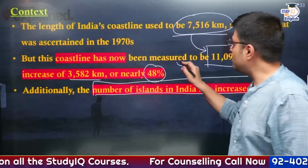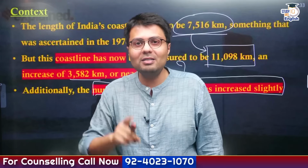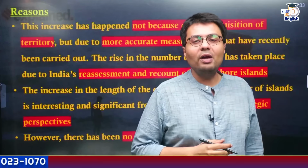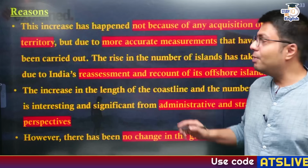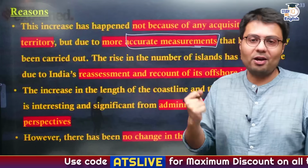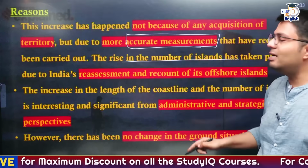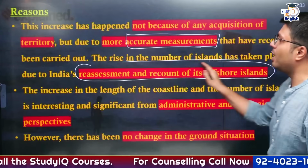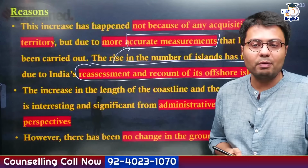So what is the reason for it? Has India captured new islands or new territories? The answer is no. The reason behind it is that we are able to tell a more accurate picture of our coastline because of our ability to picture our coastlines in a much more accurate manner, right? Similarly, the rise in the number of islands is due to the reassessment and recount of offshore islands, again enabled by more accurate remote sensing capabilities.